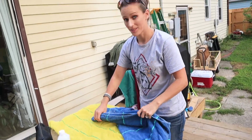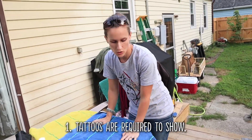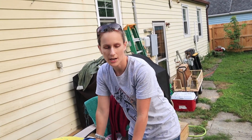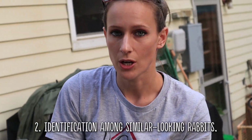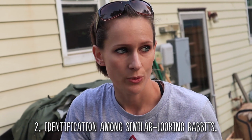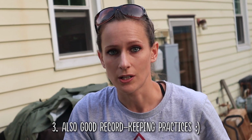Why do we tattoo rabbits? So, rabbits have to be tattooed to show them. And you also want to tattoo rabbits when you have litters as well, because it's really hard when you have a breed like this. They're all black. Some of them look really, really similar. It's really hard to tell them all apart. So if you have tattoos and you want to post them for sale, or you want to evaluate somebody, you got to know who's who. So they need tattoos just so you can tell them apart.